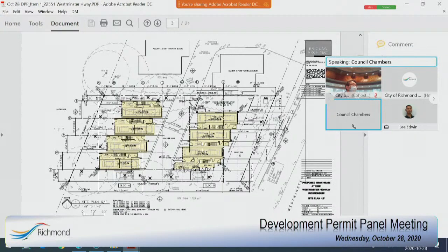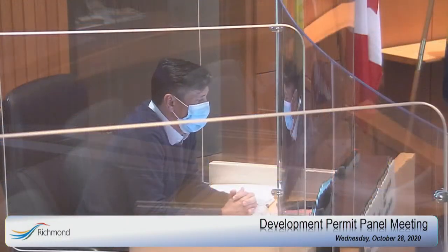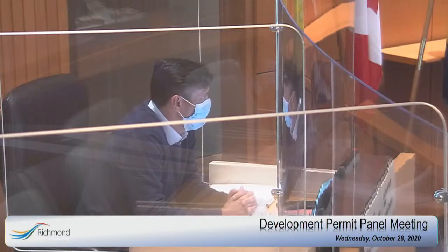Maybe a comment from staff. Is this a typical solution in this situation, through the chair? I wouldn't go as far as to say it is typical, but it is common for the garbage truck or large loading vehicles to have to back down the driveway in order to make a three-point turn at the T intersection of the driveway. This was reviewed by our environmental management staff. They do support the proposed location and the access arrangement.